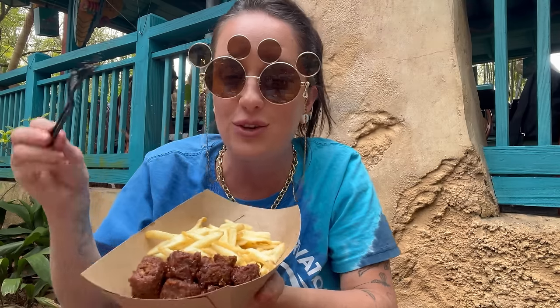What are burnt ends? Burnt ends, pork, I think. But this looks so good. Also just served with fries. They're kind of like little diced up situations in barbecue sauce. Let's see how good this is. Very, very good. The seasoning on them to me is superb.